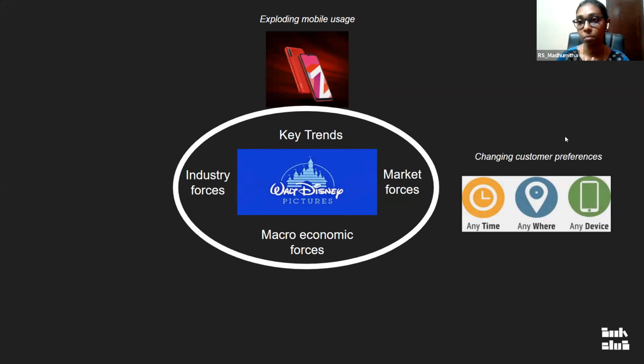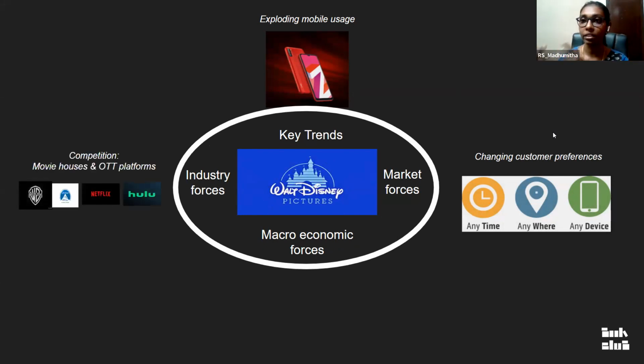Then there was a customer preference change, where customers were demanding entertainment anytime, anywhere, and on any device. They don't want to be restricted to theaters. It can be mobile, TV, or a computer screen, anything. So customer preferences were changing, and there was a competitive landscape too. It was not only the traditional movie houses.